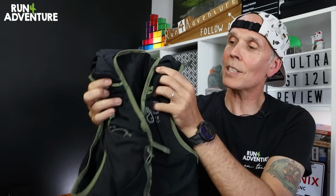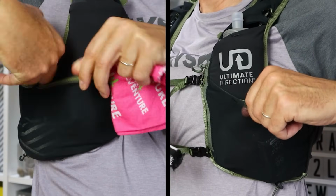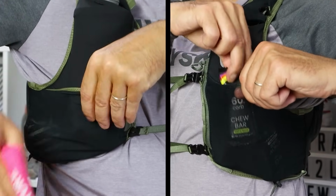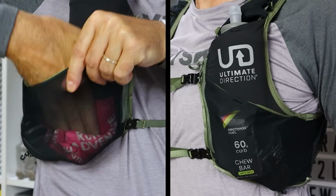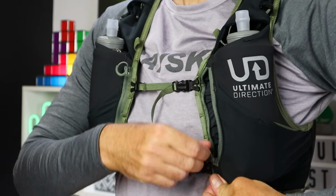And then moving down the vest again, we get the bulk of the front accessible storage in the shape of two large stretchy stuff pockets, and actually a lot bigger and deeper than the pockets on the previous version, but they double up. So we've also got a nice secure good size zip pocket that sits under those soft flasks.